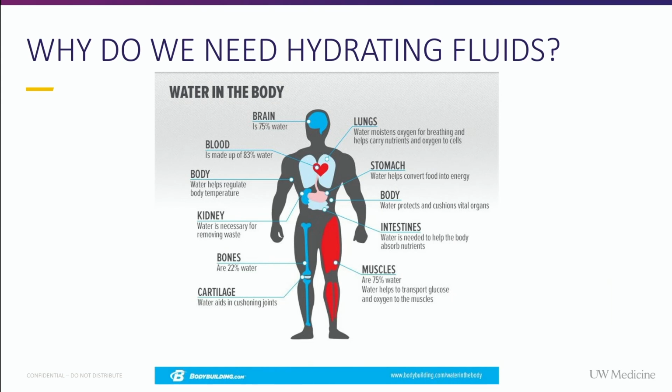So why do we need hydrating fluids? You can see from this picture there's a lot of water in the body in various places. Your brain, 75% water. Your blood's made up of quite a bit of water. And the functions, so with your blood being made of 83% water, you can think of if you're dehydrated, your blood is going to be more coagulated. So your blood, which carries nutrients and oxygen, is not moving through your system as efficiently as if you're well hydrated. So it can lead you to be fatigued, not get nutrient access as well to your cells. And then also water helps to regulate our body temperature.